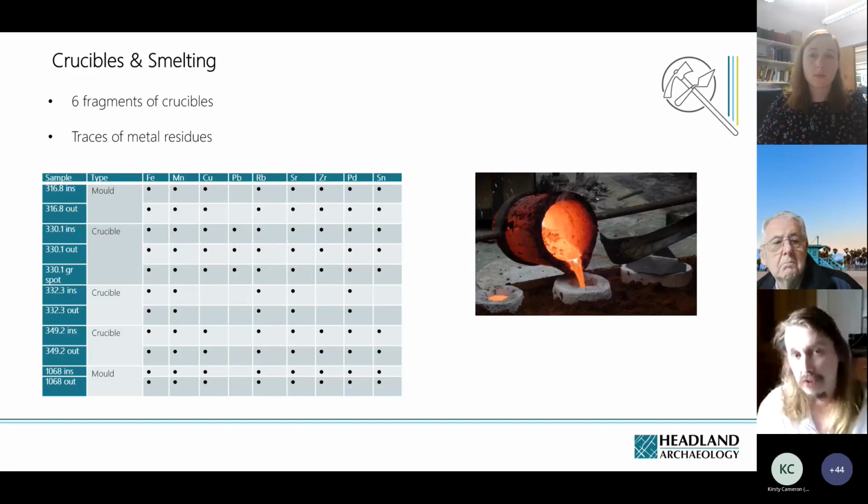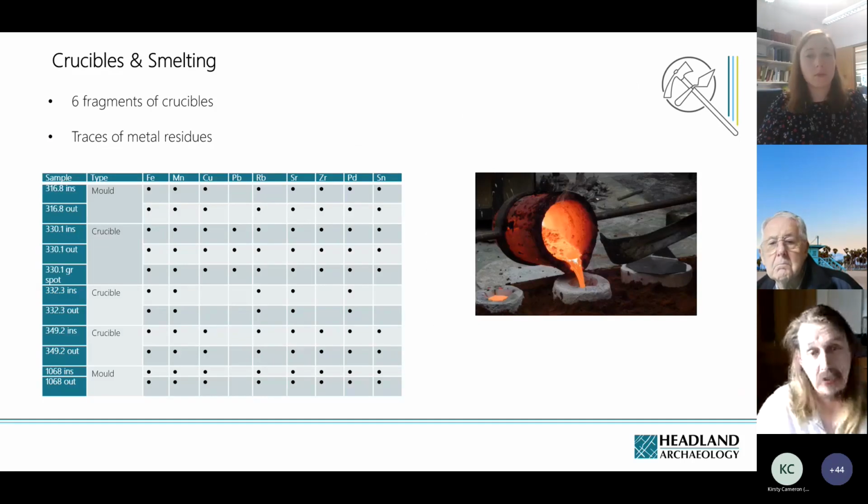So we have evidence on site for all of these stages. We are not just getting the molds, but we are getting fragments of crucibles and fragments of the pouring cups. Again, it does suggest that they are actively smelting and producing the bronze, or melting down bronze, on site. We have about 6 fragments of crucibles, and those do have various metal residues adhering to them. We have done some limited analysis of that, which is in the table that you can see.